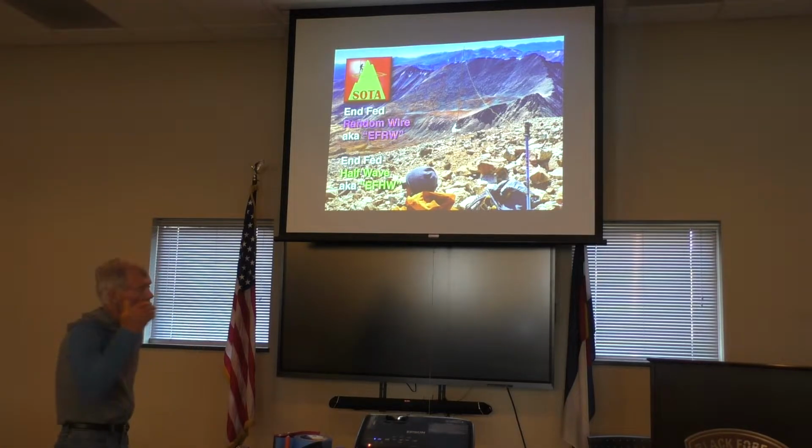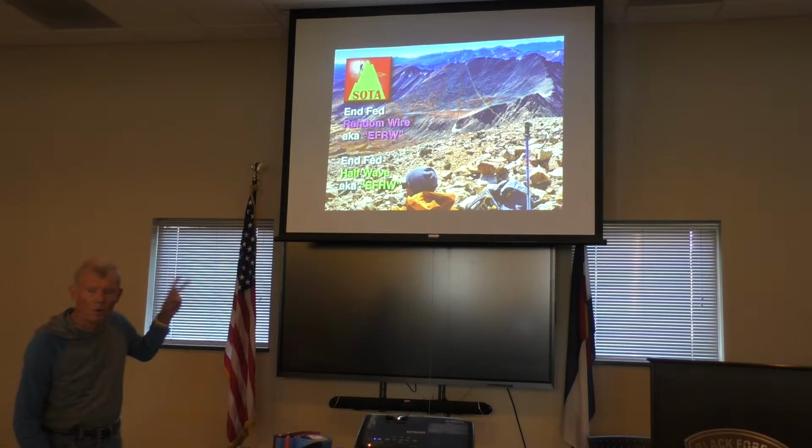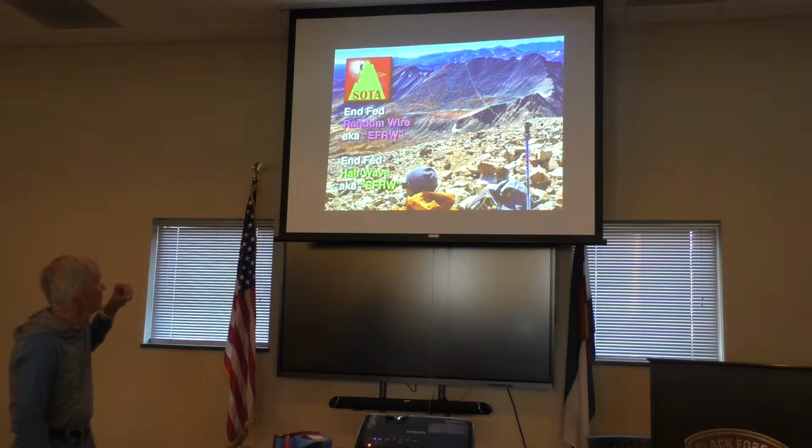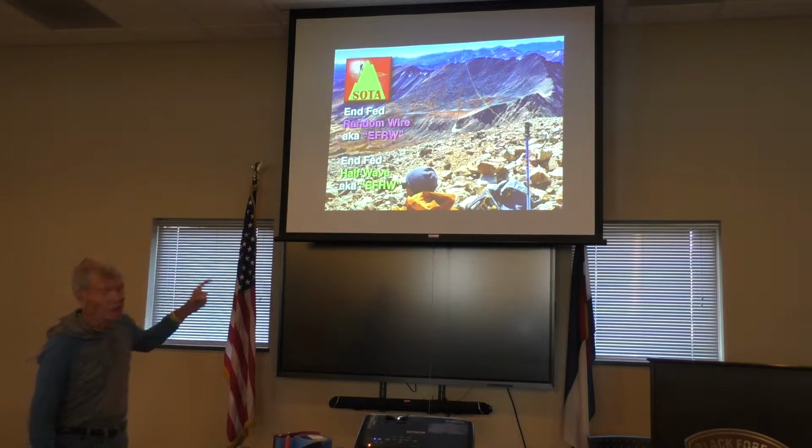I'm going to talk about my two favorite antennas for SOTA. One is the random wire, also known as an end-fed random wire. The other one is an end-fed half-wave antenna. Both of these antennas are end-fed.